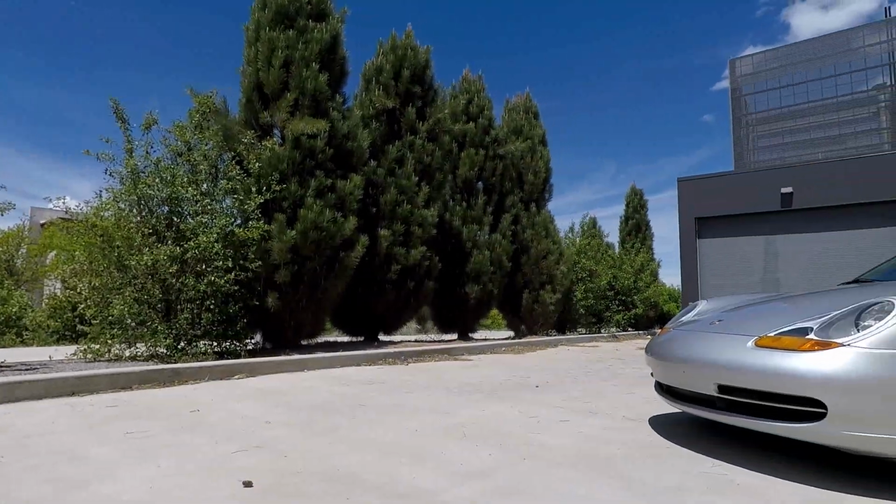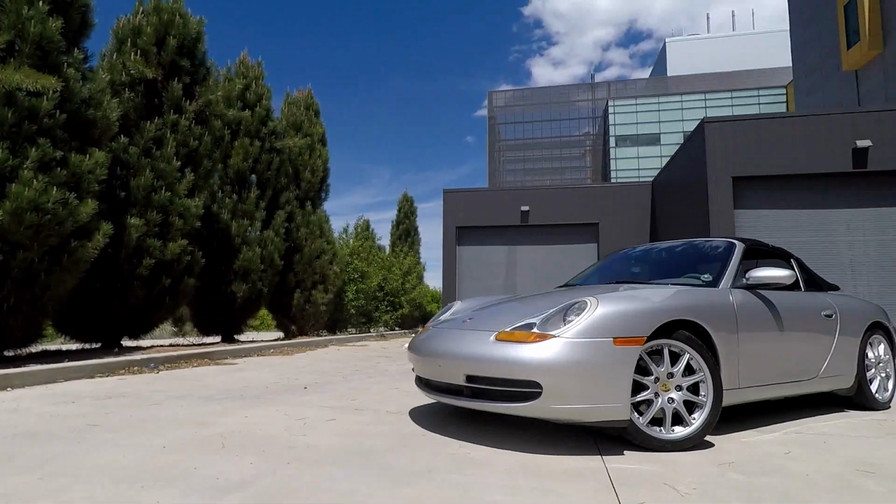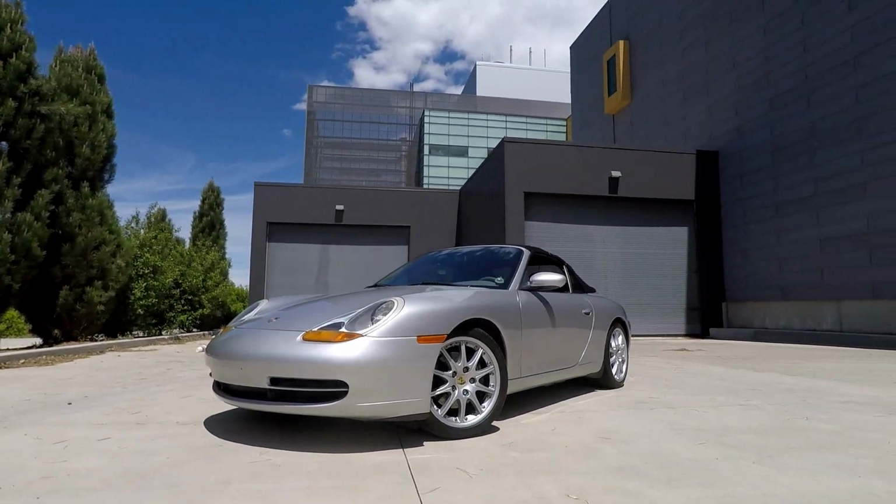That is a lie. I love Porsches. I'm so giddy just to drive. I can't stop smiling just because I'm behind the wheel of a 911. I love these cars so much. Now, the only Porsche I've driven before this one was a 997 GTS with a PDK. So this is the first manual one I've driven.